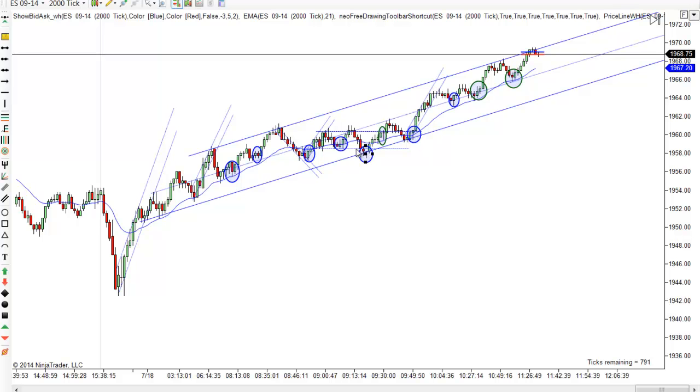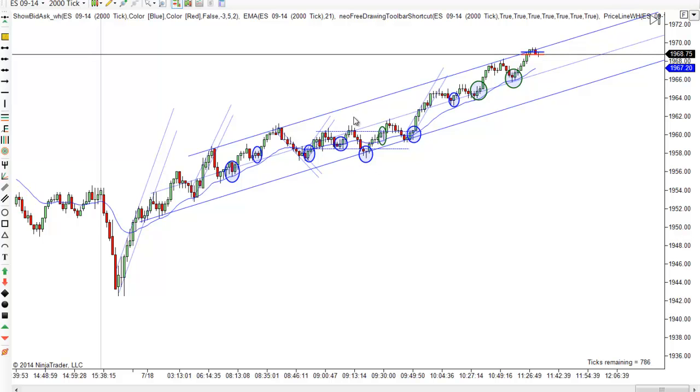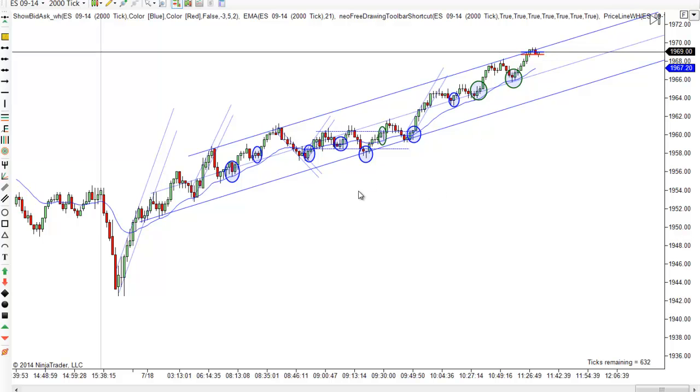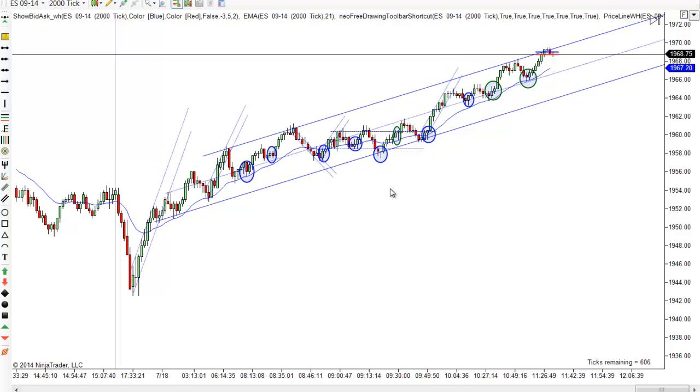I couldn't figure out why we didn't make a new high here and this sold off on my chart, because I would have really expected to make a new high and it turned down here. And when it did, I couldn't quite figure it out. But now that I have a different channel here, we were way past due to come back and test this trend line, and it bounced right off of it.